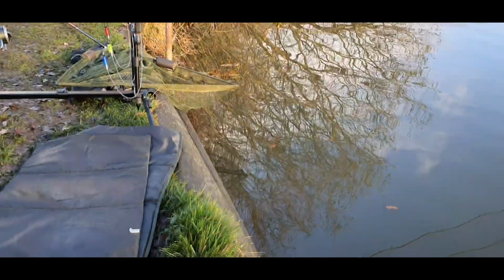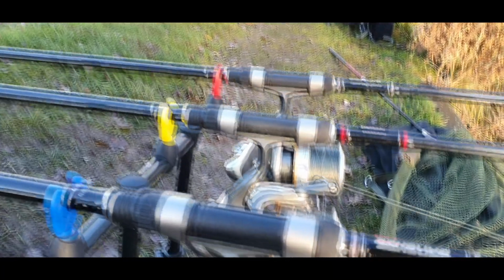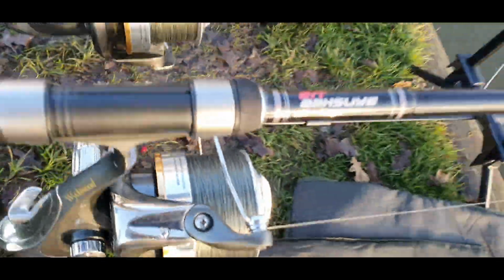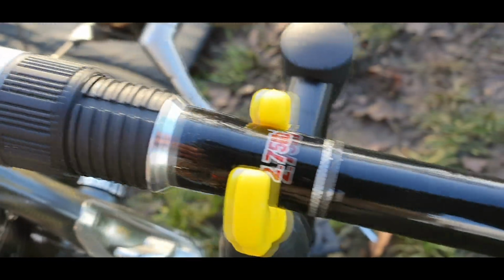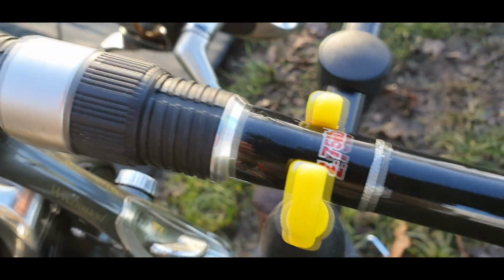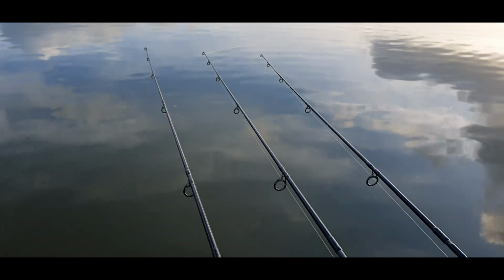How about that? So these are the rods. They're the TF Gear Banshee. I've got the V2 rods. Let me just put that on this side. So that was the original one I bought, which was 2.75 test curve, 12 foot, as you can see there.